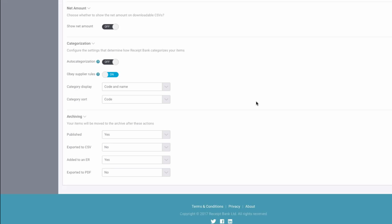But not if they've been exported to either CSV or PDF forms. So what was your thought process behind that? Again, I don't use CSV and PDF yet, so for me it was not a requirement. And even if I did, I'm not sure whether I would want that archived or not for future use, but definitely for published and to expense reports. But maybe in the future I can turn that on, but at the moment it's not a requirement. Absolutely. Thank you for that.